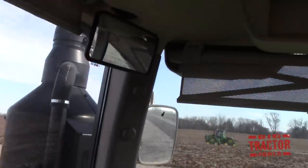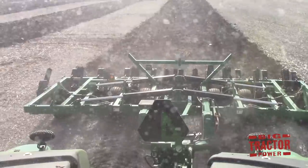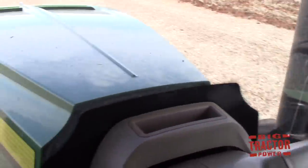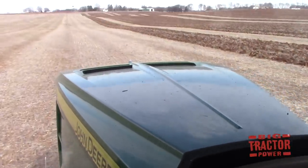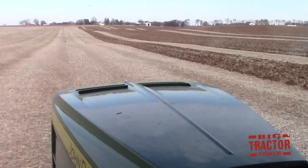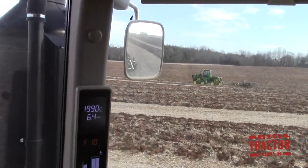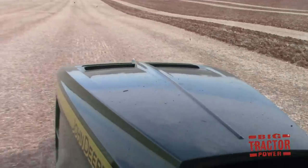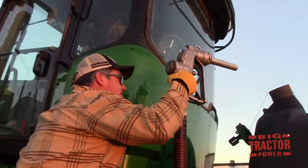The tractor uses a Command View 3 cab. It has great visibility out the back and the front. It weighs in at 55,000 pounds. It's powered by a 15-liter, 912 cubic inch Cummins QSX15 engine. It uses a John Deere E18 18-speed power shift transmission. This is John Deere's biggest tractor on the market today, and it comes with a pretty hefty price tag at $628,970.